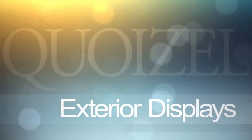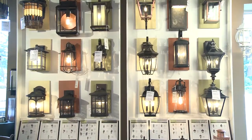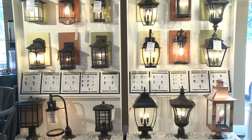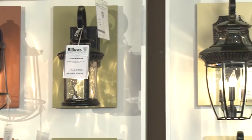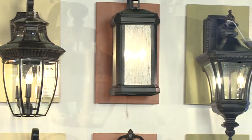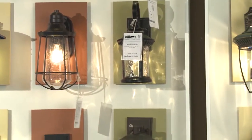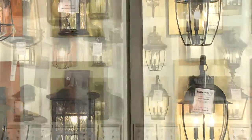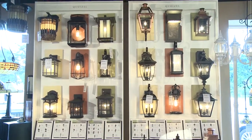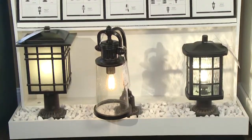Our new exterior lantern display is not just a clean way to merchandise our outdoor lanterns. It is a smart and efficient system that highlights multiple styles in a clean and effective manner. This presentation will help simplify the purchasing process for the typically overwhelmed consumer. The Quoizel exterior lantern display showcases up to 18 different lantern styles along with the corresponding post lanterns in a way that shoppers can easily understand.